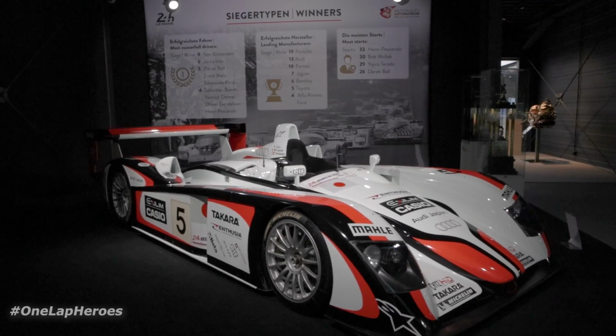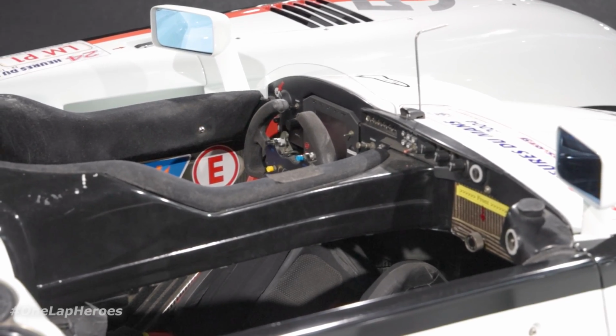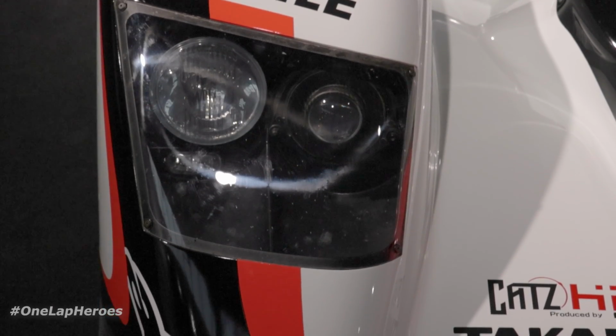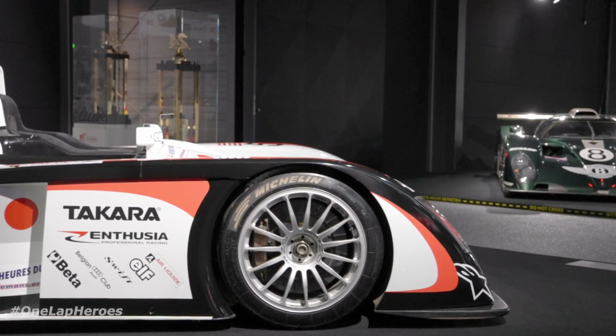Exactly, one of his many wins. The most successful driver in Le Mans of all times by far. And this car was actually quite experienced when it won in 2004 because it was already entered in 2002 and 2003. Yeah, it had different liveries, different teams. Exactly. And so, as Audi does not have it, we're happy to have it here, and we're happy to be able to show it together with the original trophies and with the race-worn helmets.